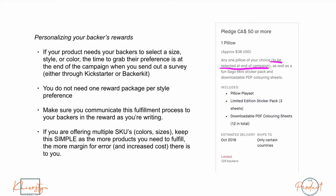While we're addressing this more in week 7, with how to transition off of Kickstarter to fulfillment or Indiegogo to fulfillment, it's important when creating our rewards that we set good expectations with people. In terms of how to personalize the rewards, if your product needs your backers to select a size, style, or color, the time to grab their preference will be at the end of the campaign when you send out a survey. You could send out a survey through either Kickstarter or Backer Kit, to confirm their shipping information and what size, color, or style they want.